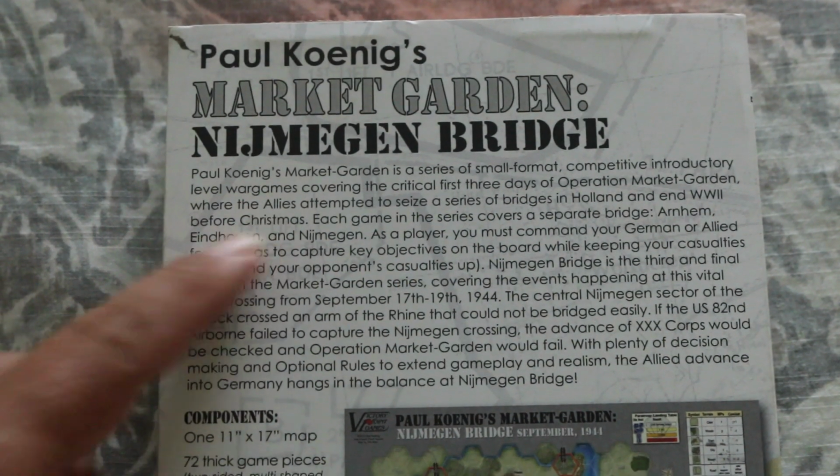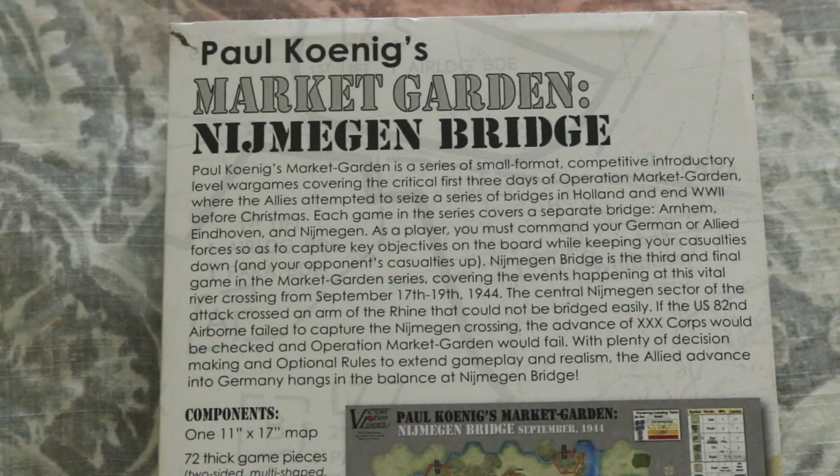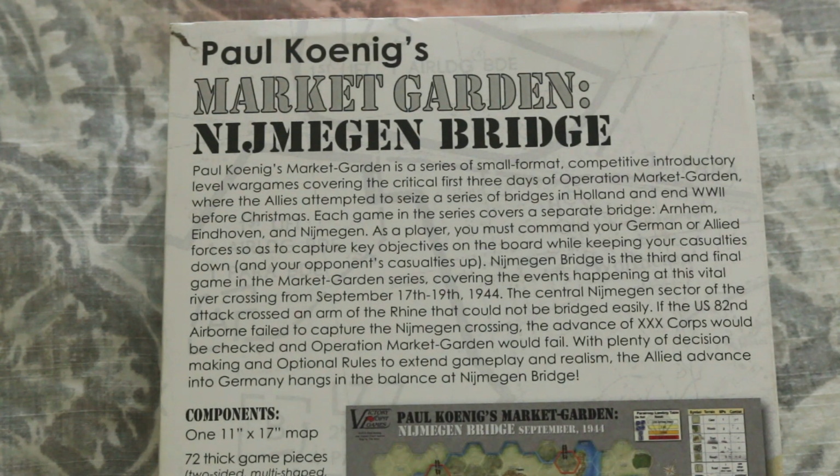Paul Koenig's Market Garden is a series of small format, competitive introductory level war games covering the critical first 3 days of Operation Market Garden, where the Allies attempted to seize a series of bridges in Holland and end World War II before Christmas. Each game in the series covers a separate bridge: Arnhem, Eindhoven, and Nijmegen. I don't know how to pronounce that. As a player, you must command your German or Allied forces so as to capture key objectives on the board while keeping your casualties down and your opponent's casualties up.